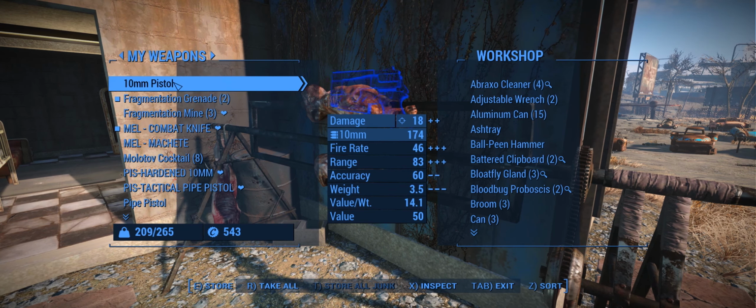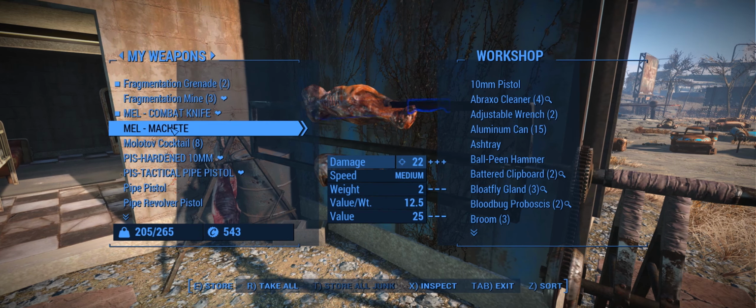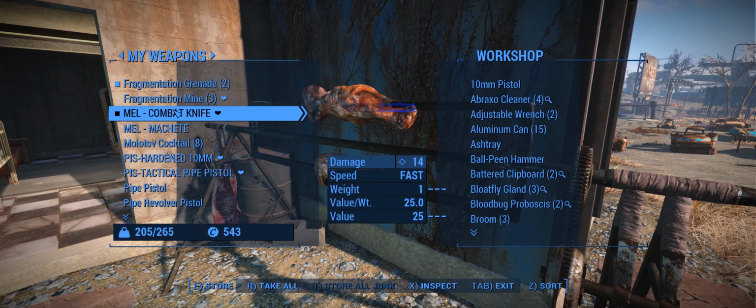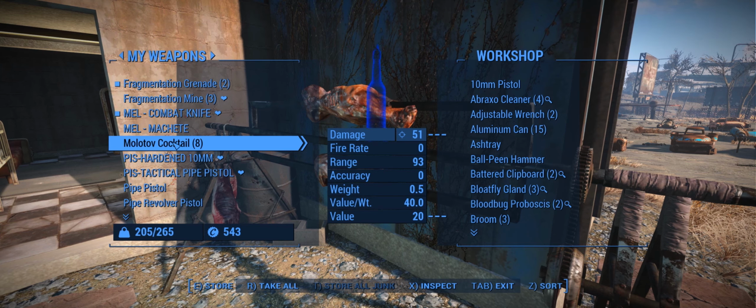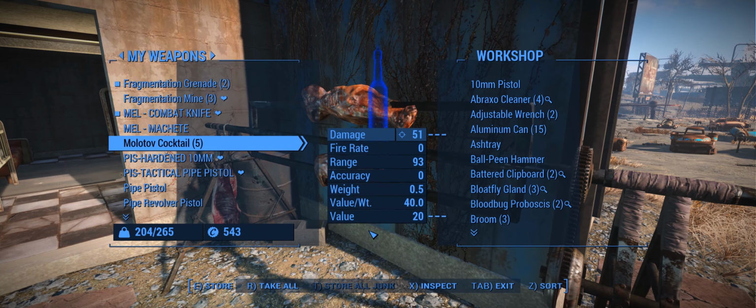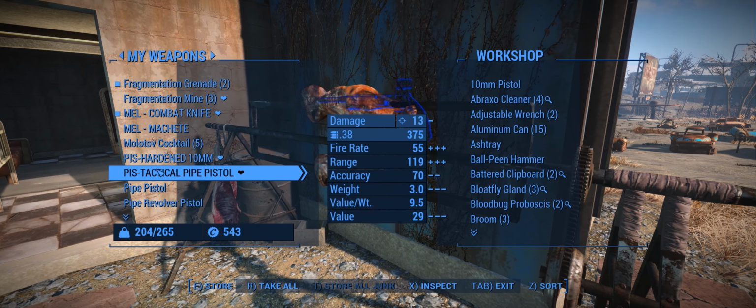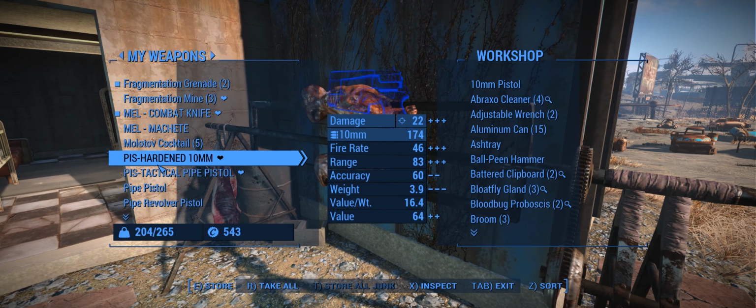Alright, let's get rid of some of this stuff. Alright, store. Machete. I might as well carry that with me. These guys. Store, sure. Wait, store 3. I'll have 5. I don't know why I think that's good. Piss hardened tactical. Or piss hard. Okay, piss pipe. Oh, okay.